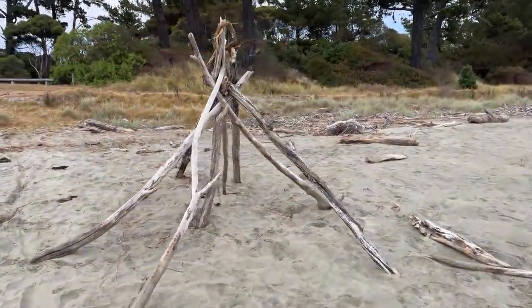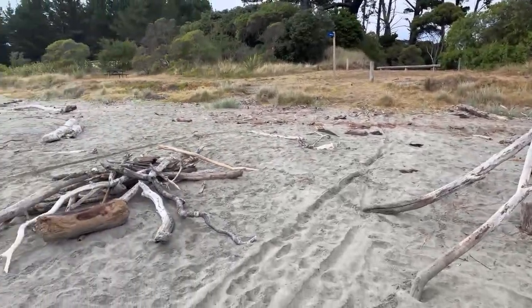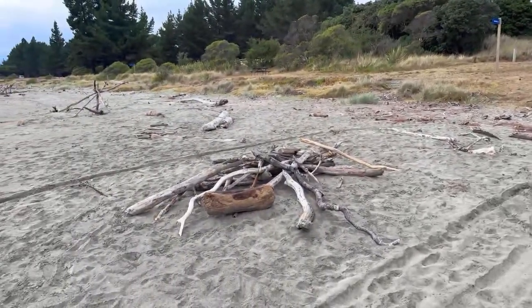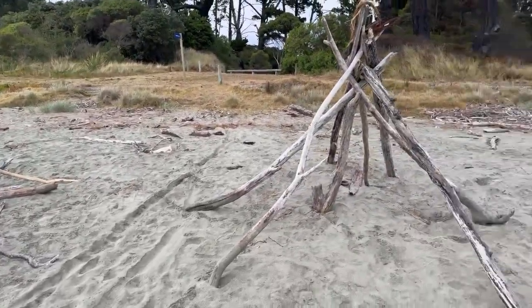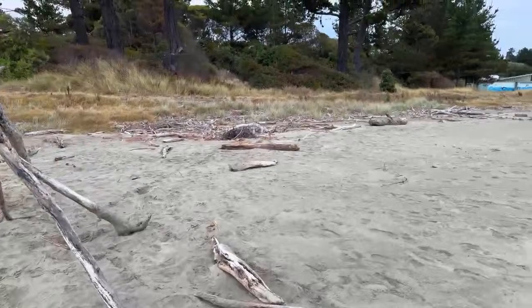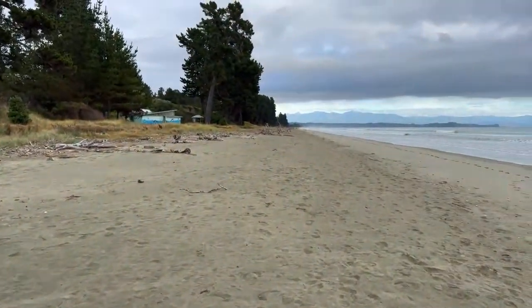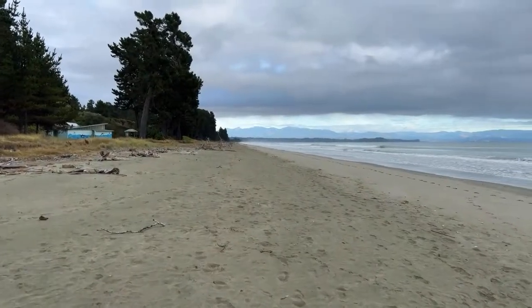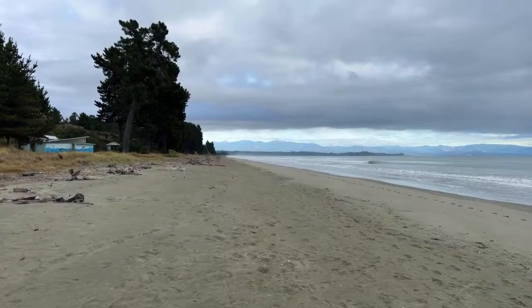There's a lot of driftwood around, as you can see, and these kinds of buildings, so to say, they come and go, and people hang out and do that sometimes with their kids as well. We just walk a little bit further along. Any questions you have, let me know.